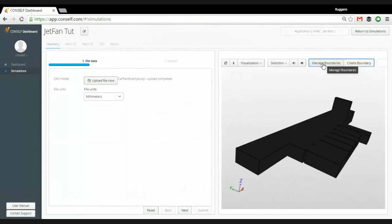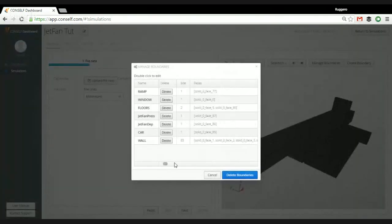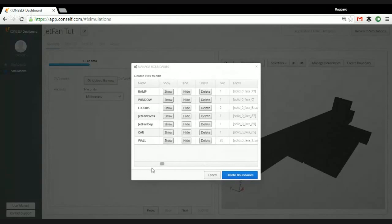By clicking on Manage Boundaries, you can access this particular table, which shows you in a clearer way how you defined the boundaries. It is possible to edit the name by double-clicking, to show or hide some part of them or all of them by clicking on Show and Hide buttons.